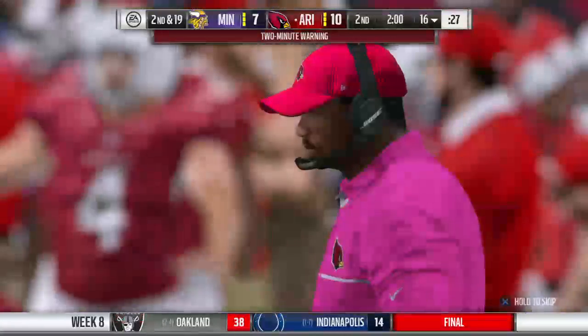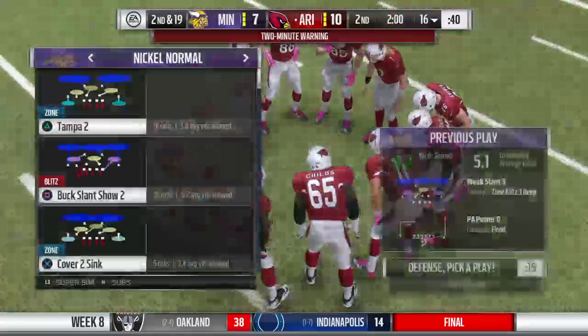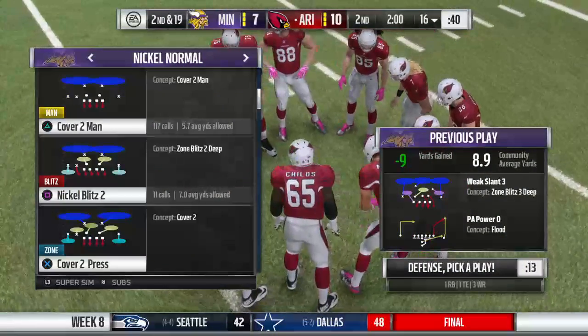And now we're circling here around the 2-minute warning. This is a setup play, trying to get one last one in before the clock warning.